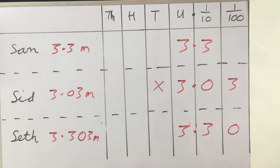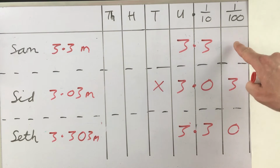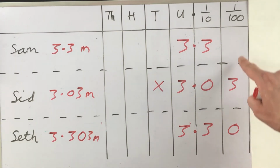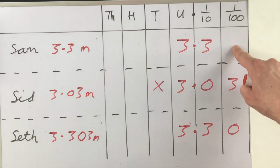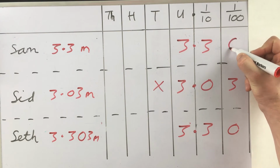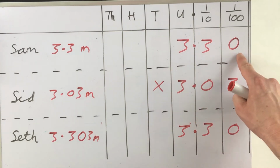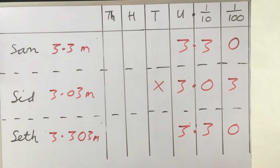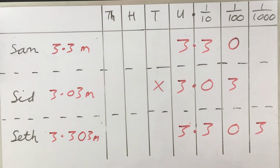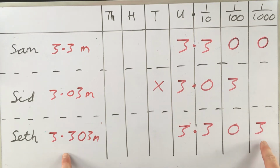We now look to the next column. We've already eliminated Sid, and we're trying to see who's bigger or smaller. Well, Seth has 0 hundredths, but Sam also has 0 hundredths. There's nothing written here. So we could, if we wanted to, put a place value holder in to make it easier to see that those numbers are the same. So we have to look to the thousandths column. And here we can see that Seth has 3 thousandths, whereas Sam has none. So Seth is bigger than Sam.